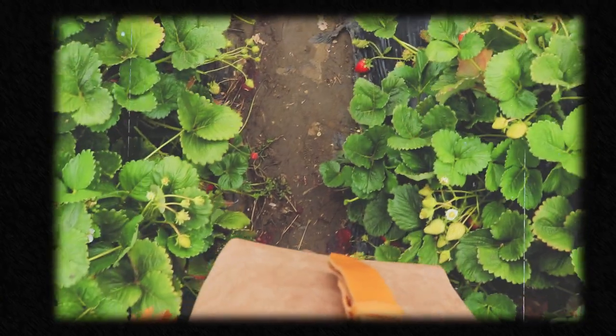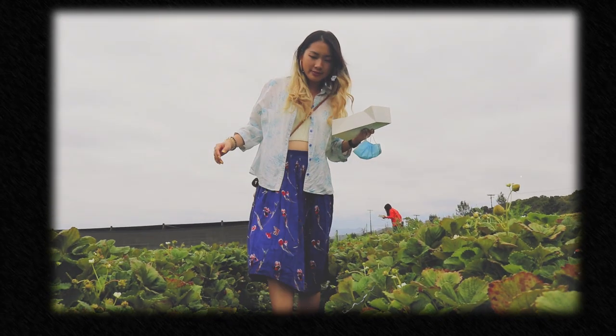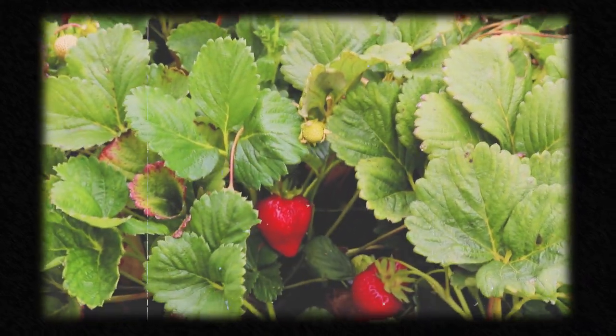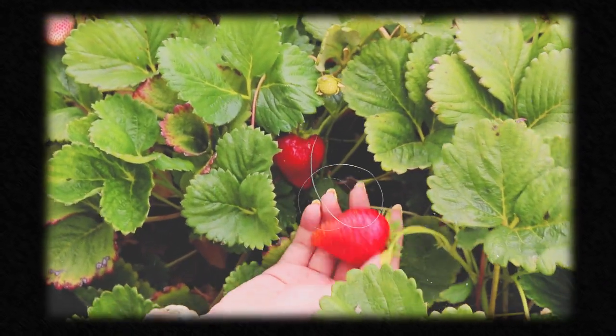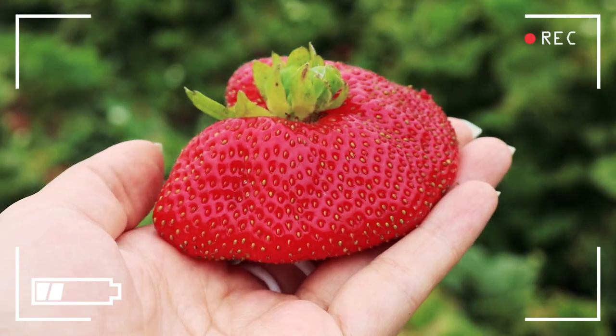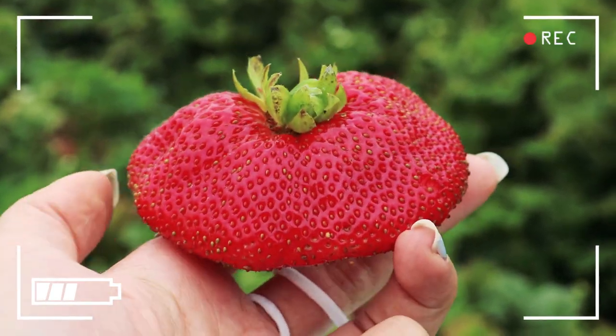And let's go pick some strawberries. And don't forget your mask. I'm gonna try to wear some mask when I'm over there. Let's go. Look at this strawberry!